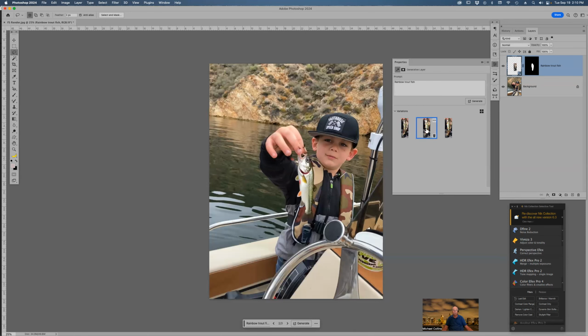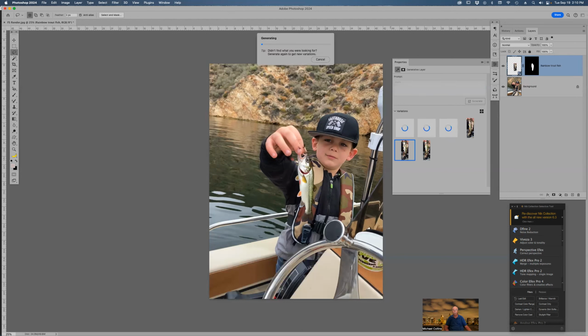There's a little fish, a little bit bigger fish. And basically, it's the size of what I asked it to do. So when I put the lasso up there, it made the fish that big. Let's change it from rainbow trout to shark. Why not?